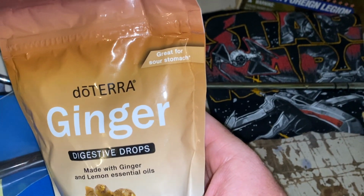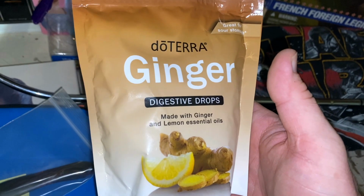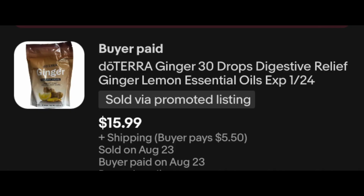Here we've got some Doterra ginger digestive drops. It's when you got a sour stomach, you got a sick tum-tum. Apparently these are good for you. So I've got, I think, 3 more of these, quantity listing. $15.99 plus shipping. Those sell pretty well.